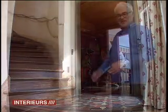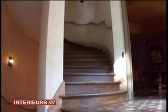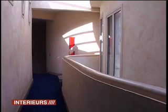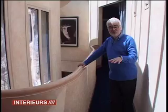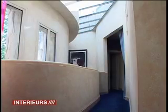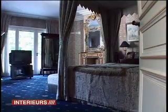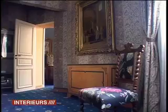Jacques Huel wanted the stairway to look like a plant climbing up around a central trunk. So now we're in the upper part of the house, which is where the bedrooms are. It's a bit like rising up into the light, if you see what I mean. Here we are in our bedroom.